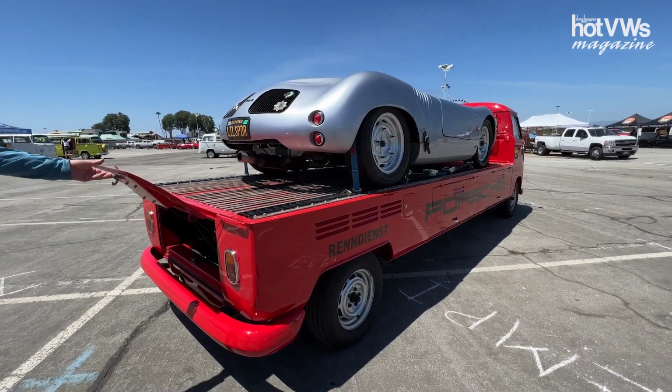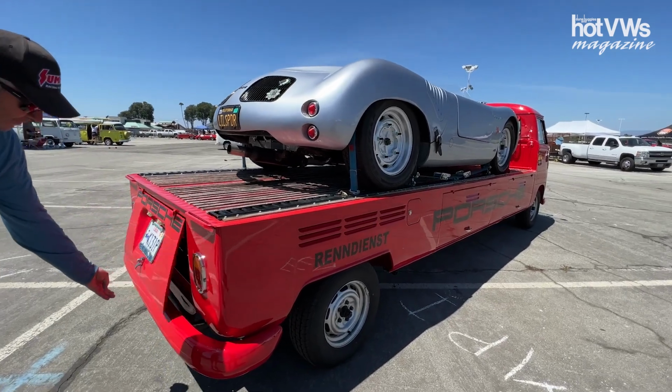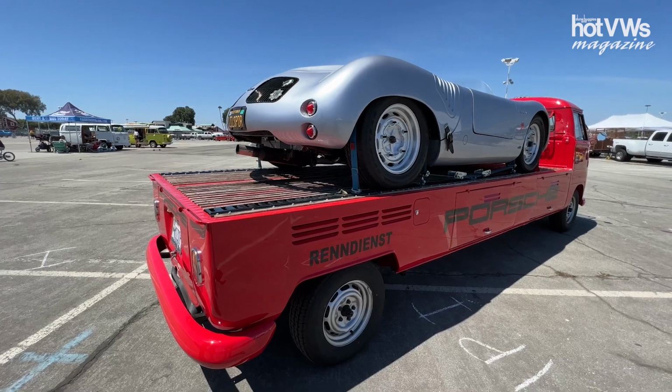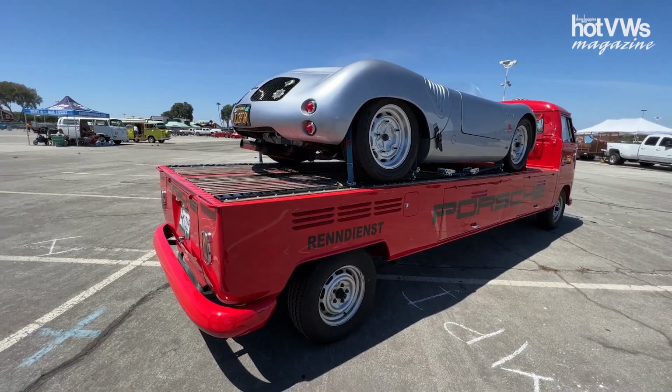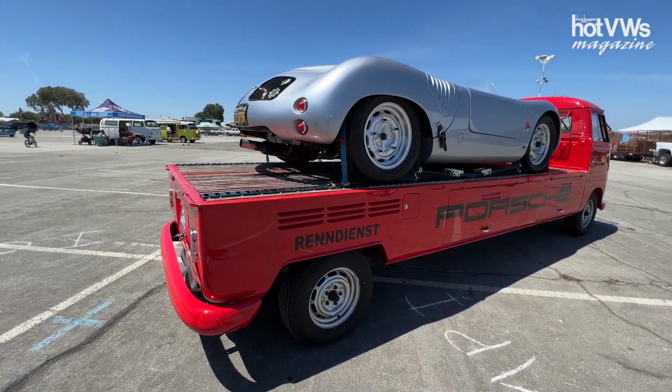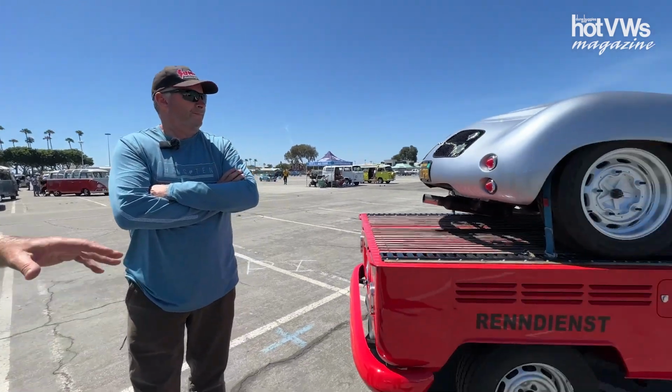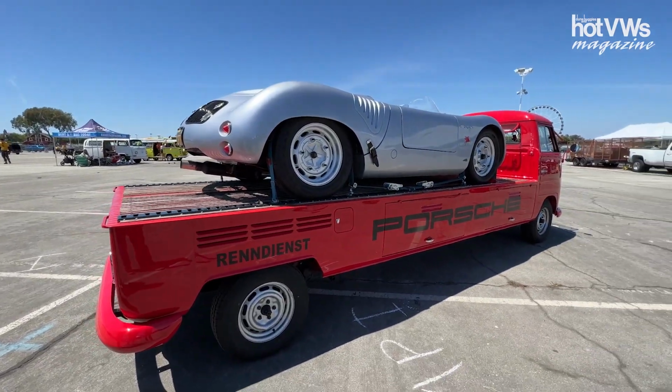Didn't Gerald Vatone build one, a longer one, something like this? I don't know if it was coach built or how that one happened, but this kind of reminds me of that, because there was a split window. And even the Porsche racing team had an extended truck. Yeah, really cool.